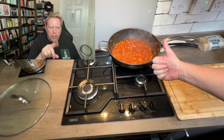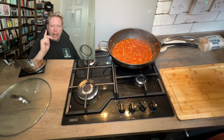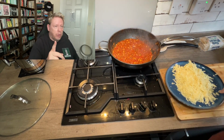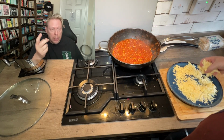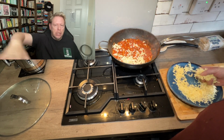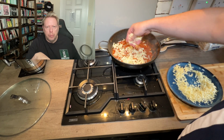Right, let's have a calculate. We're about an hour in. At the end, I'll talk about that. We're about an hour in, so it's cheese time. So grate about half of that block of 180 grams of cheese. Spread it all over your beautiful mixture.